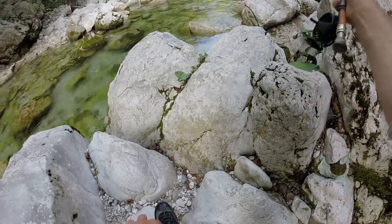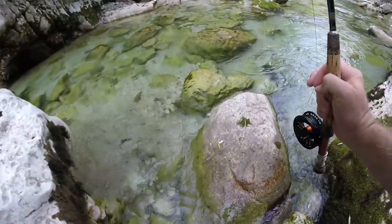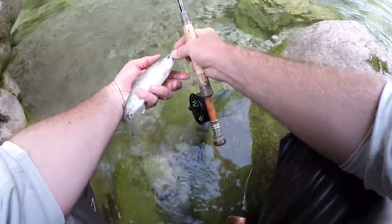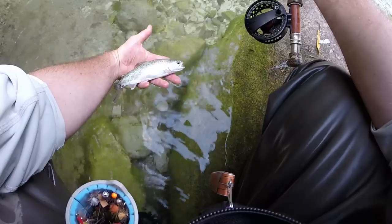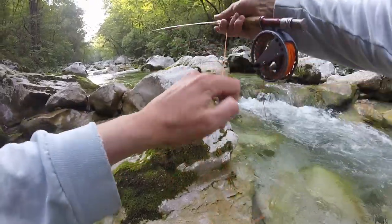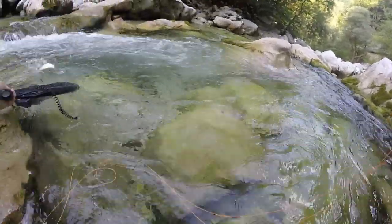There she goes. Here we go. Looks like a nice rainbow. Nice wildie. It is. She liked that bright orange fly. There we go. Beauty. Wow. Beautiful fish. Let's see if we can get another one. That'll do. Where is he? Come on, eat that fly. There we go, that's nice. Got it! Yes! Yeah, there we go.